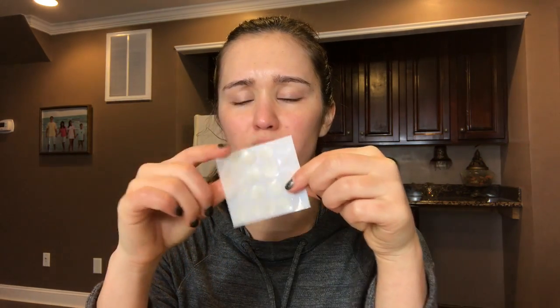You literally just have the pimple that you need to pop, you pop it, you put one of these guys on it. You could do it day or night, but it has to stay on there for a while, so I always do it at night unless I'm going nowhere in the day. You put one of these on, they have different sizes. I think there's 24 in this pack and it's like $6.